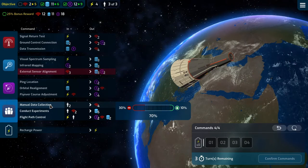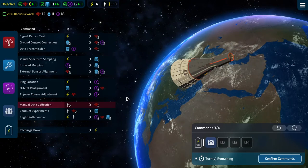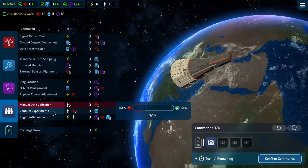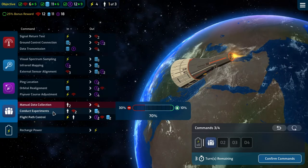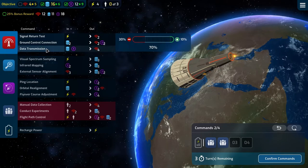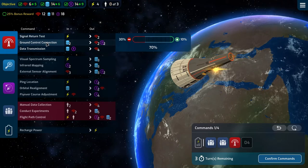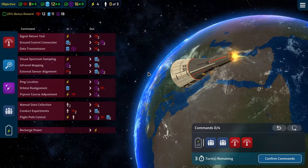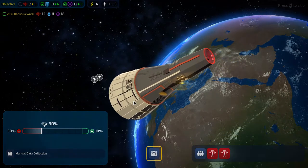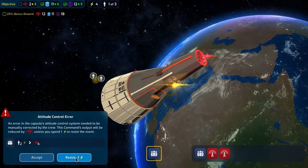So let's do some more manual data collection. And we'll conduct experiments as well, I think. Because then we can do ground control connections twice. Yeah, I think that's good. Confirm. Ooh. The manual data collection went horribly wrong. We'll resist it.